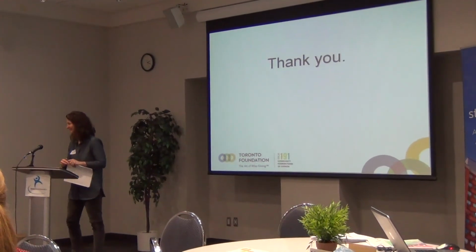I also have copies of our annual report, but also our Battle Toronto Fund Impact Report. The reason why I brought them is that in both of those publications, we showcase the organizations that we've given grants to in the past. It'll give you a sense of the types of things that we fund. And then our Vital Signs report, our Toronto Star snapshot.